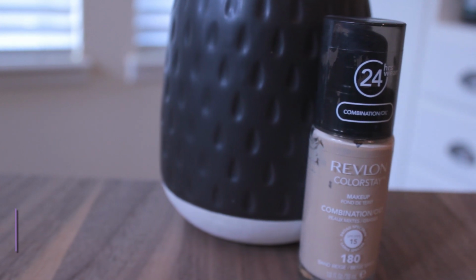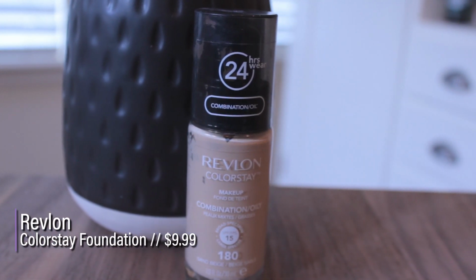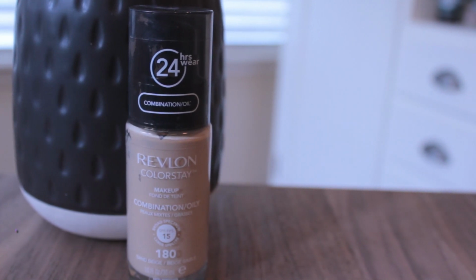All right, now we're going to the matte. These are the two matte ones that I would highly recommend. So this is the Revlon Colorstay for combination oily skin. I definitely say this is more oily skin. This also has a pump, which is awesome, but definitely not great for travel. That is the thing with the number 7 and the CoverGirl.